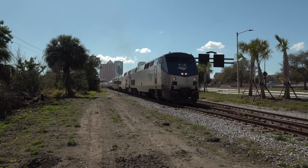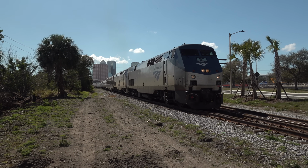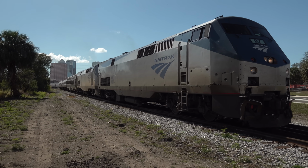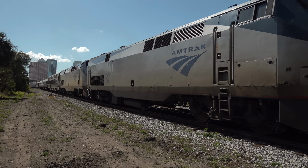He keeps it at about walking speed coming out because the first road crossing has a short signal circuit. He waits until the lights are flashing and the gates are down, then he adds some more throttle.